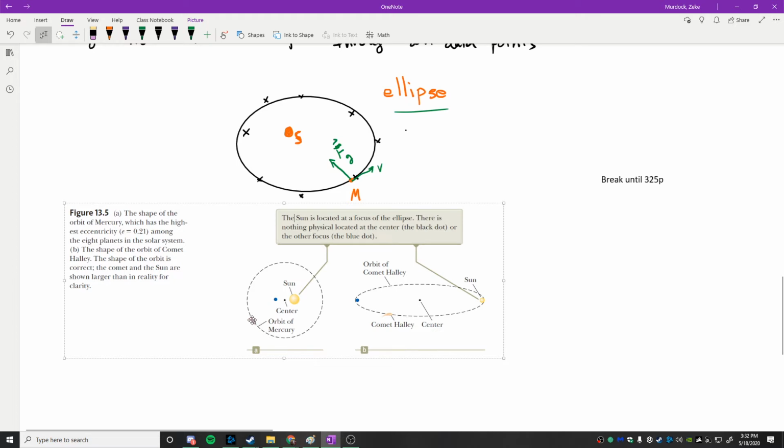But here's the orbit of Mercury. It looks circular, but it's actually an ellipse, and the sun is slightly off-center. Here's another picture. This is of Halley's Comet. So you've got Halley's Comet right here. It moves on this elliptical path, right?